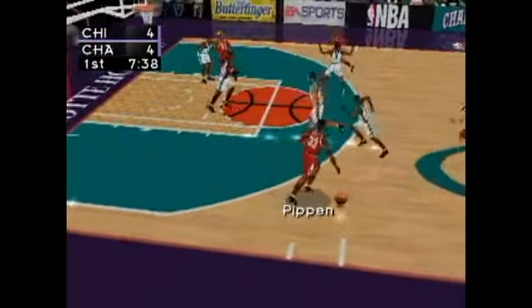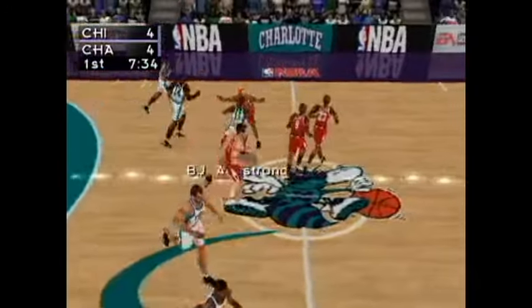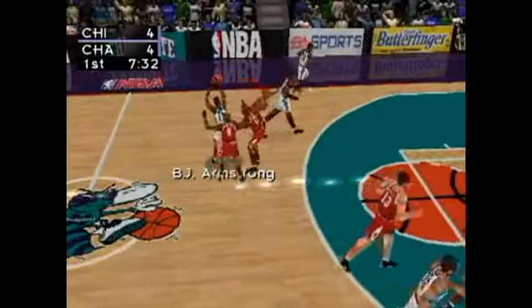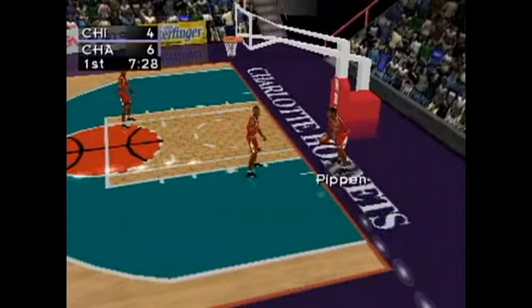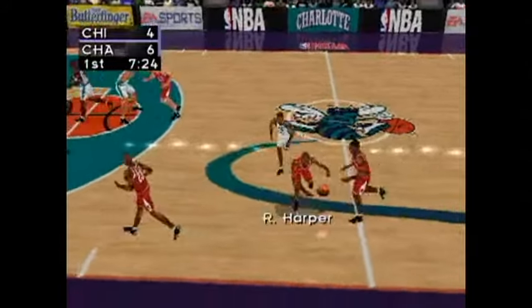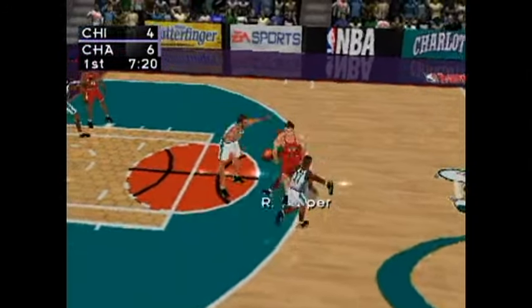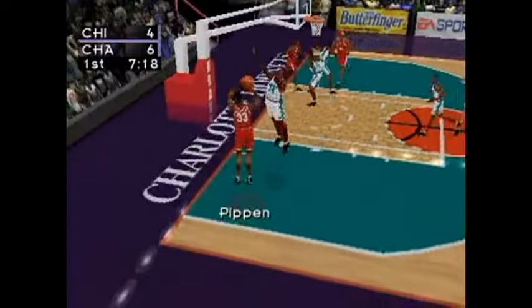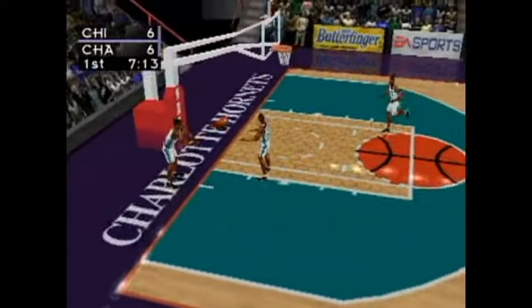From center court to Pippen. From the left side to Harper. The Hornets kick off the bad pass. Armstrong to Phil. He takes the shot. 7 minutes and 26 seconds to go in the first quarter. From the top of the key to Pippen. Puts up the J. He hits the shot.